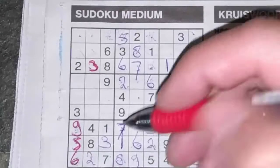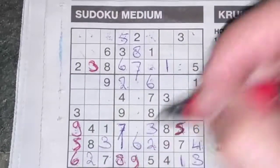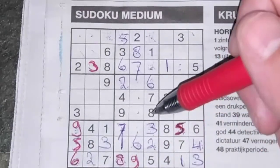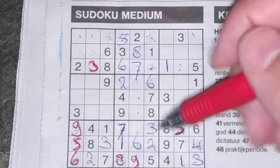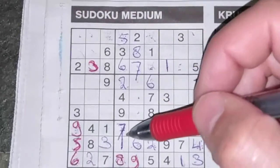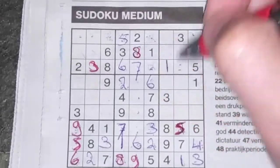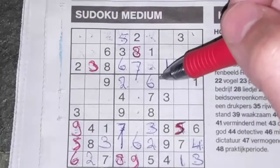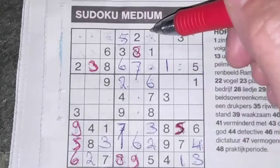Nine. This nine is okay. We have a nine here. Eight. The eight is okay. And now the one, six, and the two is here. How about eight? This eight is correct. How about the six? Is the six correct?